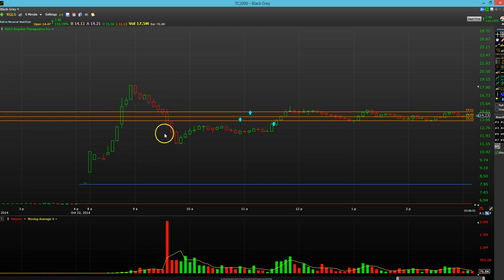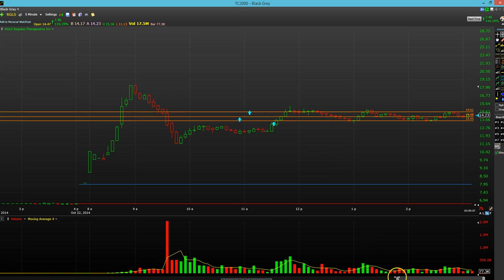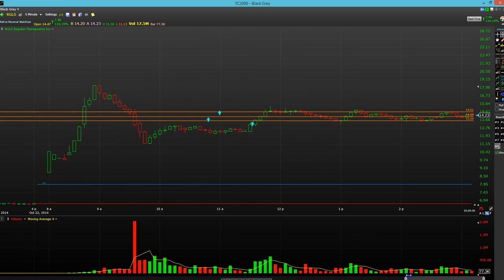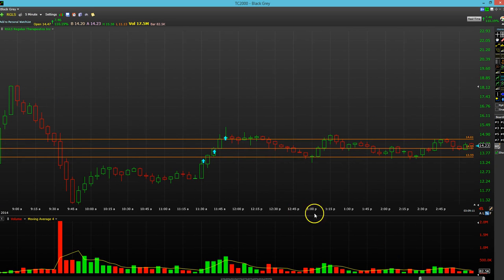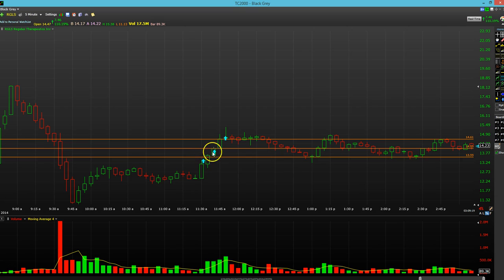And here's where it opened, and it started to slide in the pre-market, got all the way down here. A little bit of consolidation area here, and I was watching this, and I'm sure a lot of people were watching this, and I ended up taking the trade at 13.55. Let me just expand this a little bit so we can see this better. Took the trade right here on this break, at 13.55.